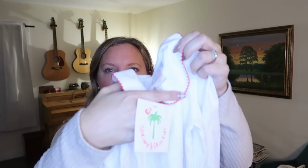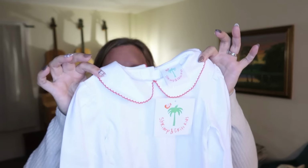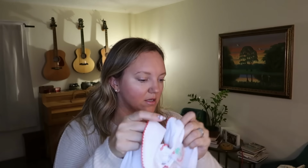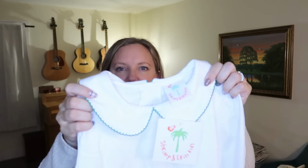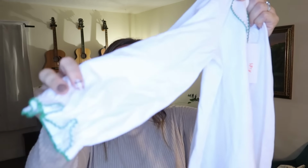And then I got, yes, mammy. No. For my 2-year-old, I got the little scalloped red collared shirt, and it's got the little stitching around the wrist as well. And then for my 7-year-old, she wanted the green. I let her choose, do you want green or red? And she wanted the green, so she's got the little green collar and then little green sleeves to go with those skirts. And I just think they're darling and just classic looking and very sweet.